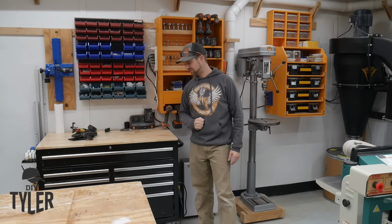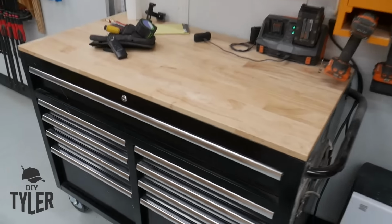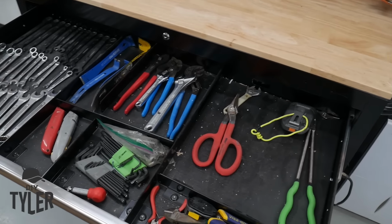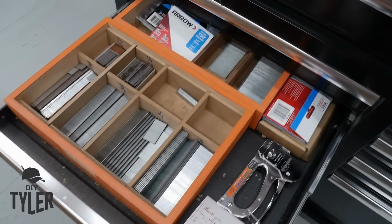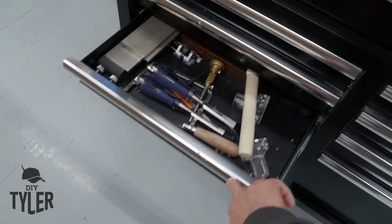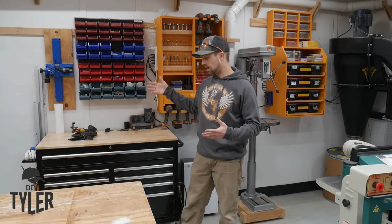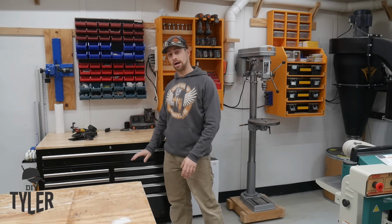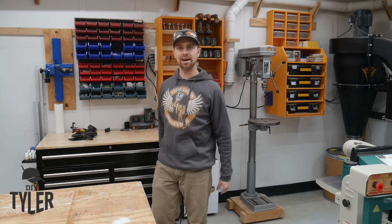This tool bench is new. This is a Husky that I got on a good deal at Home Depot. This has just got some random tools that used to be kind of behind you in the miter saw station that I needed more readily accessible over here, laid out a little bit easier to get to. And that's a portion of it, and a portion of it is stuff that I don't show here on YouTube, but it's other things that I do in the shop, stored in the bottom there, so that gives me some space for some other items that I need to have in the area.